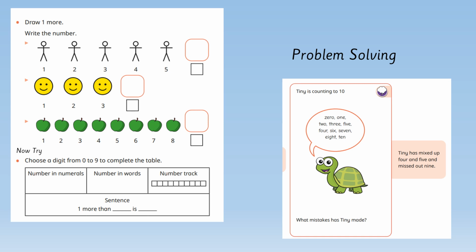So our mastery approach looks at numbers as a really deep cycle rather than going, right, we just need bigger numbers. Here we can see that Tiny has mixed up 4 and 5 and he's missed out 9. So it's getting the children to see why Tiny is wrong, what mistakes he has made, and how we can help him. Again, just bringing in that helping our friends, really supporting and working as a team.